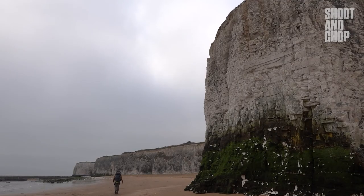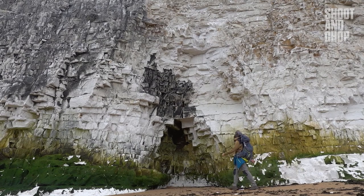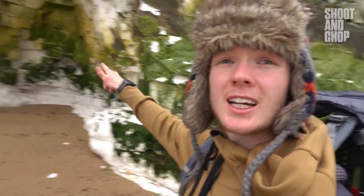I'm just under these towering white walls. I've never seen landscapes like this, and every so often you get these indents like this here. Just a random, almost cave, but not really deep. It's just stunning. I've never seen stone like it.